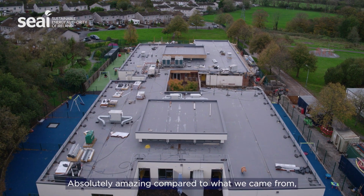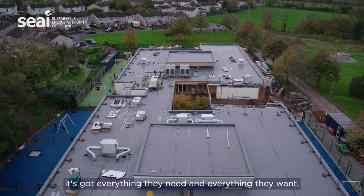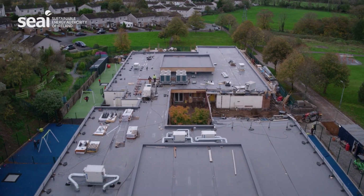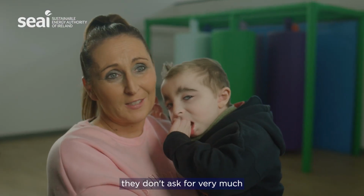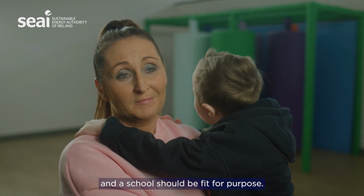Absolutely amazing. Compared to what we came from, this is a dream. And the kids all love it. It's got everything they need and everything they want. They deserve it. They don't ask for very much, and a school should be fit for purpose.